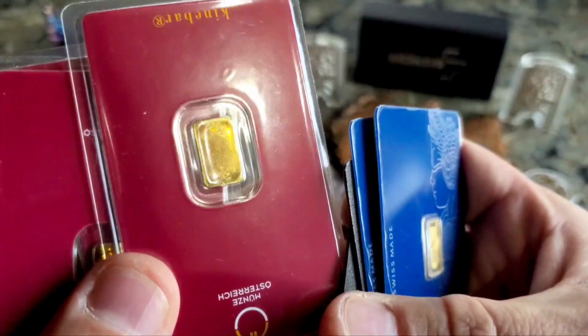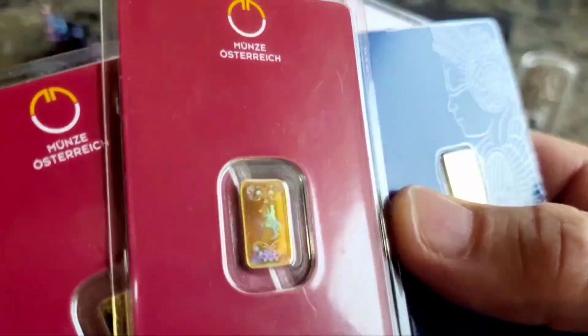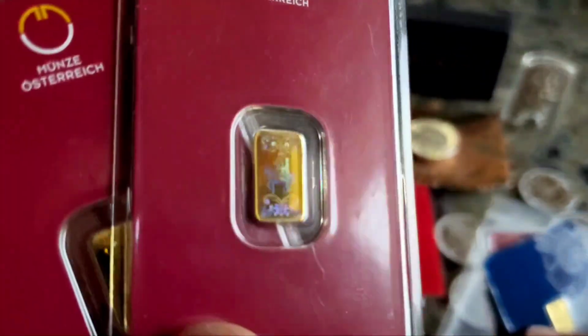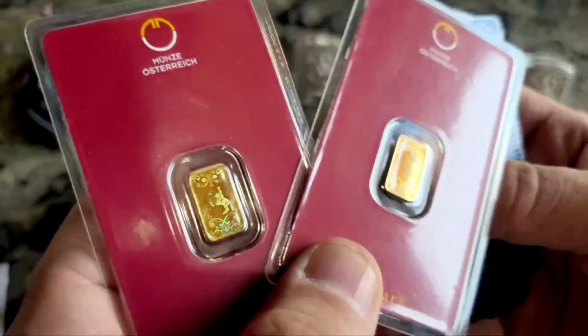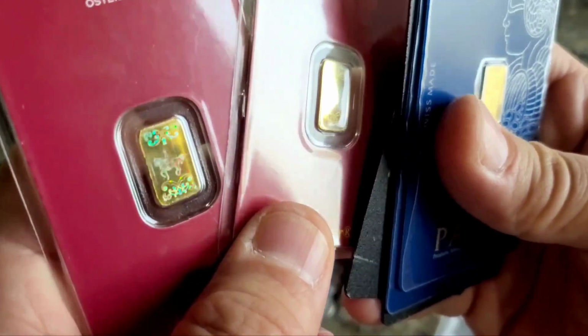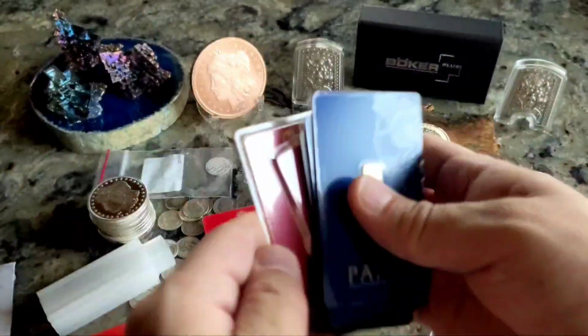Probably my favorite, the Austrian. This is the Prancing Horse. So it's got like a holographic symbol that kind of prances when you hold it at the right angle. Really hard to do. Kind of see it there on the left. See it moving up and down. Those are 1 gram as well.